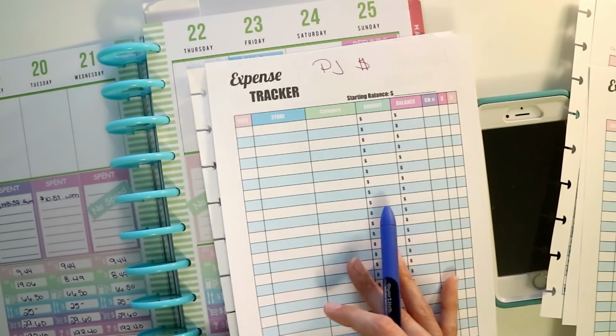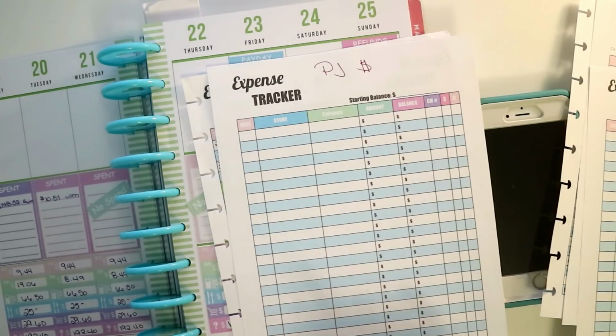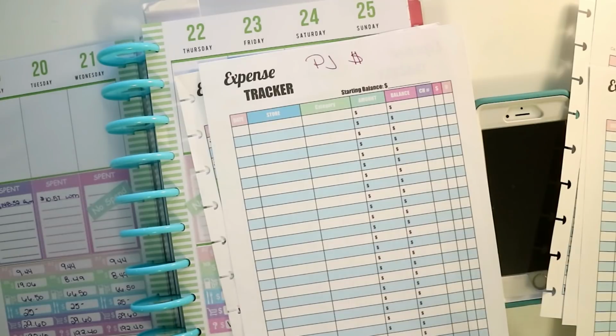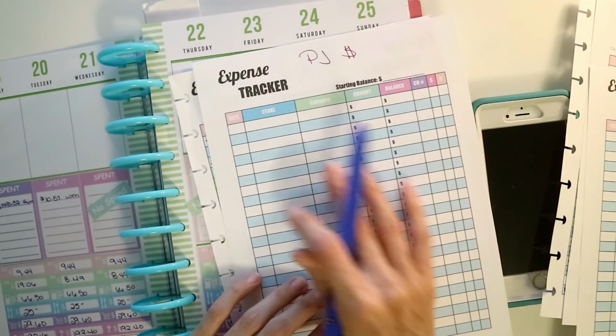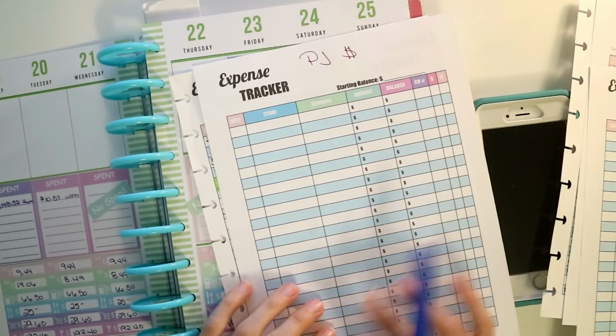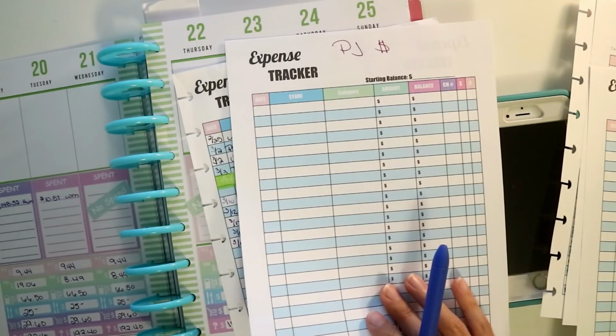When I come home at night, after the kids are in bed and my husband and I are just hanging out watching TV or whatever, I'll pull out the planner, pull out my phone, and pull up my bank account and make sure everything is correct in there. And then I also pull out the receipts and go over it with the receipts so I know how to split it. So that's how I use this.